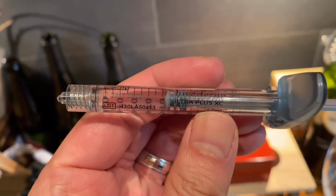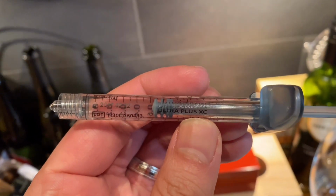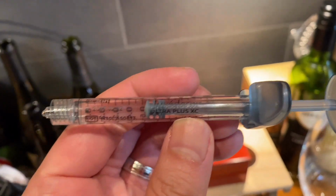Okay, we have some expired Juvederm Ultra Plus, hyaluronic acid, and some lidocaine.